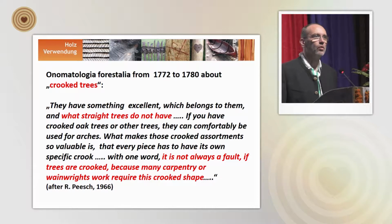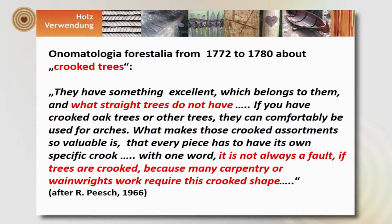If we look at old literature, you can find people a long time ago talking about crooked trees. They have something excellent, nice, which belongs to them and which straight trees do not have. If you have crooked oak trees or other trees, they can comfortably be used for arches, for example. What makes those crooked assortments so valuable is that every piece has its own specific crook. That's also nice. In one word, it's not always a fault if trees are crooked, because many carpentry or wainwright jobs required this crooked shape. Not anymore.